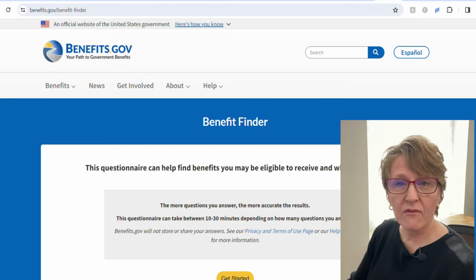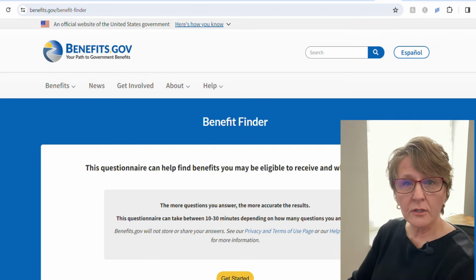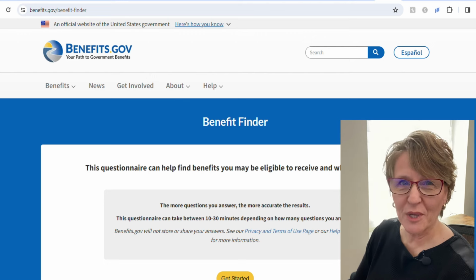Let's not go to grants.gov. Let's go to Benefits.gov. I'm going to walk through it with you so you can see how it can get you connected to that federal level of benefits that will help you get repairs for your home. Here we are at Benefits.gov. Let's walk through the process as far as I can without actually applying for a benefit.